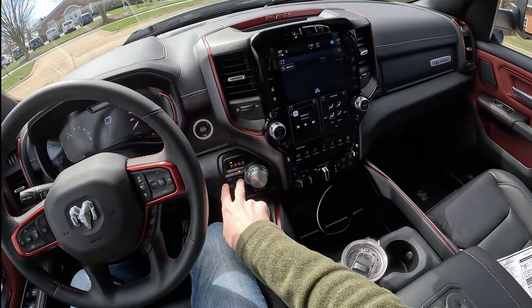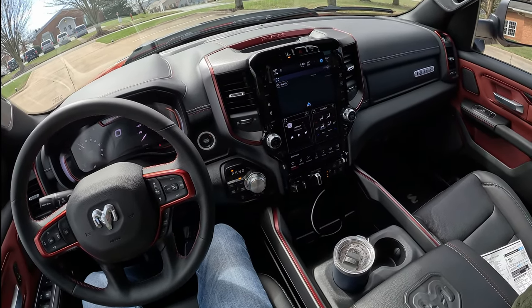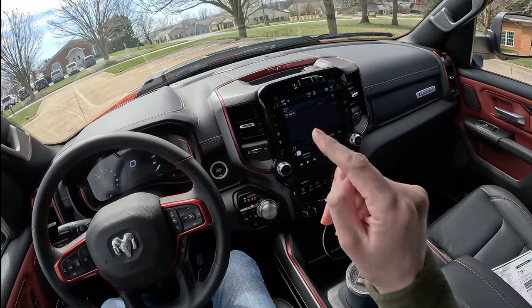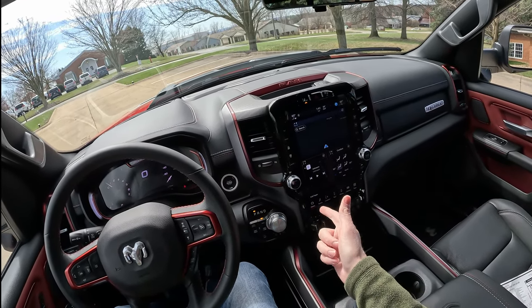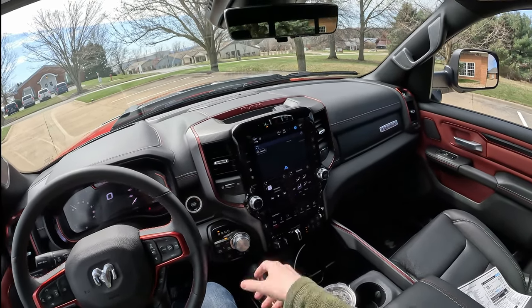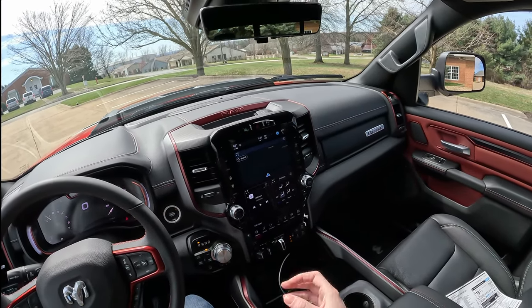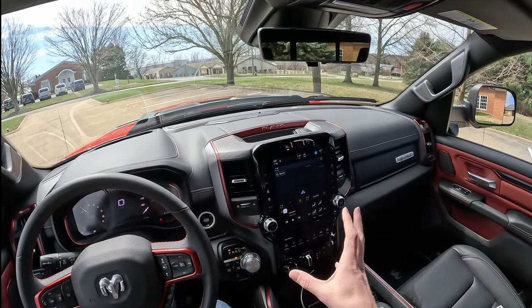Down here, you get your selector with your four-wheel drive controls, auto stop start, and this does have an electronic locking rear axle. And speaking of rear axle, this does have a 392 rear end, which is great for towing and great for acceleration. This thing is very quick. We'll demonstrate that when we go out on the road. Here, you do get a massive 12-inch infotainment that is portrait laid out. I like this one because it's not like a tablet.